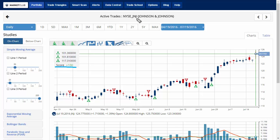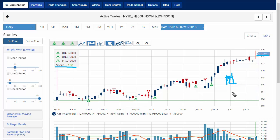Here we have Johnson & Johnson, currently trading at a plus 100, even with the earnings miss, currently trading at 124.77 today. Key level to watch for Johnson & Johnson will be 121.34. So if Johnson & Johnson happened to move down to 121.34, then we would trigger a red weekly trade triangle indicating a move to the sidelines position. So definitely something to keep an eye on.